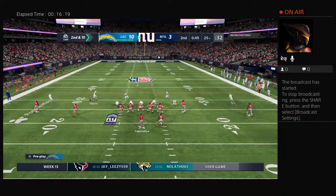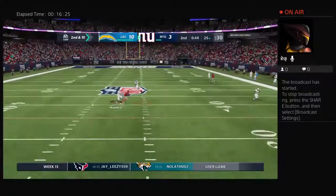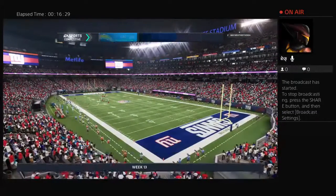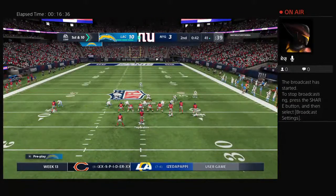An incomplete pass leads to 2nd and 10 from the 25. Tagovailoa working out of the gun. He's got the connection over the middle to Diggs. That's good. The Giants going to burn their 3rd and final timeout as they'll stop it with just over 40 seconds to go in the first half.